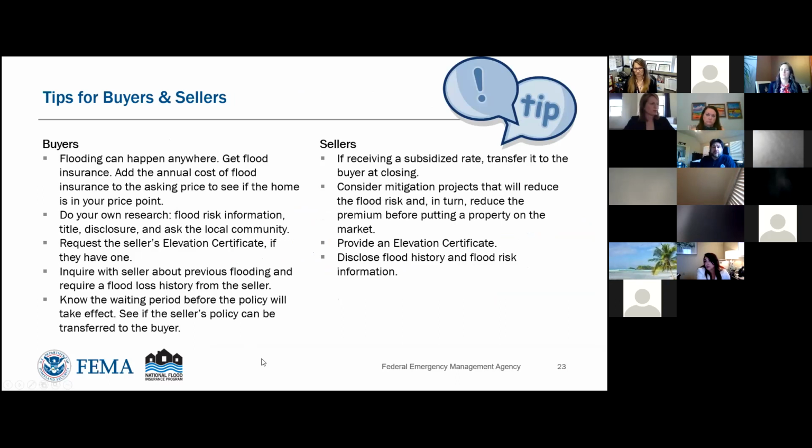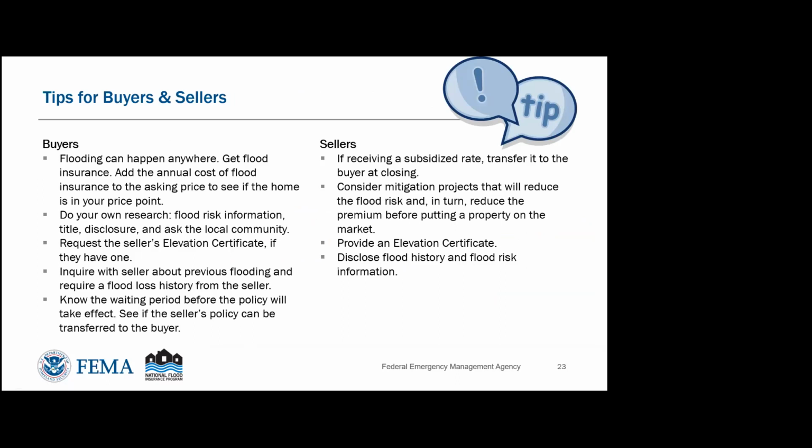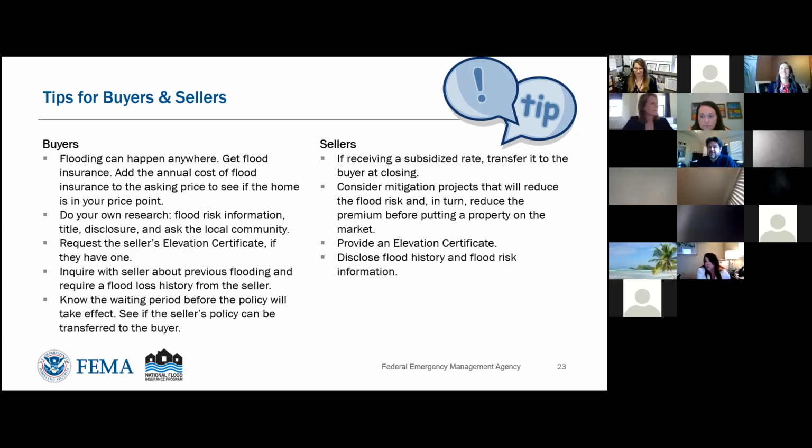Okay, so for the buyers part of it, flooding can happen anywhere. Get flood insurance. I normally ask a question. I guess I can do it here. Out of our group and moderators, how many of you live in a floodplain? Raise your hand if you live in a floodplain. I can't see it. A lot of cameras are off. It's okay. Well, the answer to this is everyone's hand should be raised because the entire country is a floodplain. It's just a question of what risk you live in, okay?